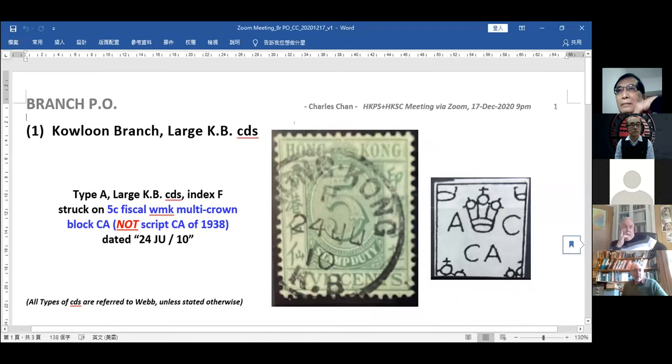Well, I've just a few items to show. First one will be the current branch large KB. It is on an S-type A with index F, struck on a 5 cents of physical. The watermark is a multi-crown block CA, not the script CA one. The date is the 24th June 1910. That's quite an interesting one. Is it clear, were you seeing that? Very clear.